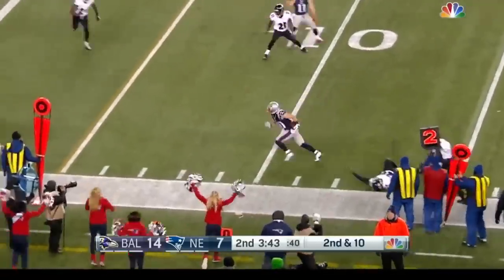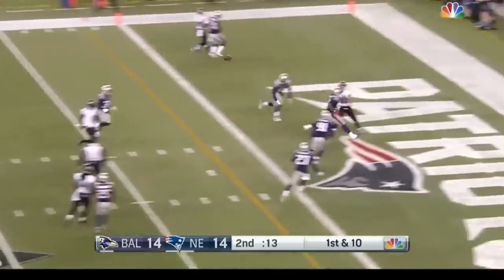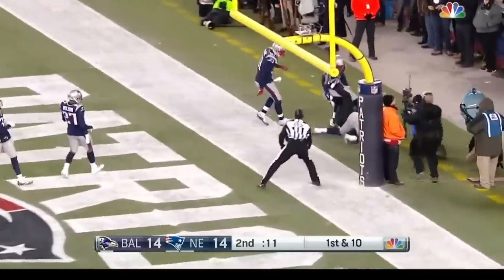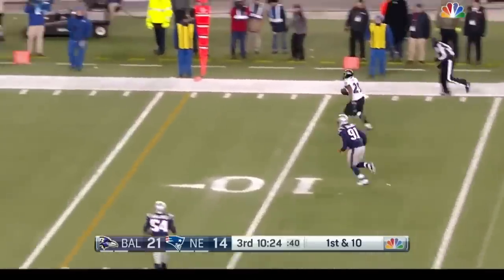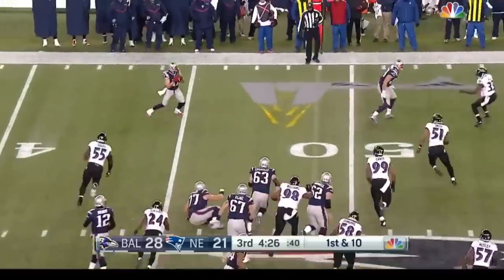Low throw here, but Danny Amendola dug it out. Now look at this move. First DPI against Revis accepted all year, and Flacco made it count. They get a DPI. They also get a taunting call on Torrey Smith to make it 28-14. So once again, and they threw it for the touchdown. And then this, the play of the game.